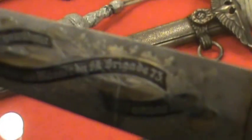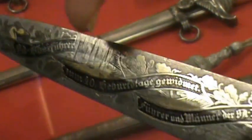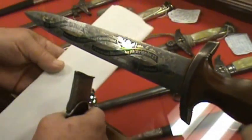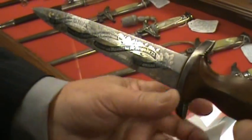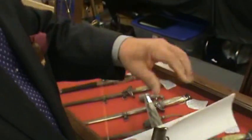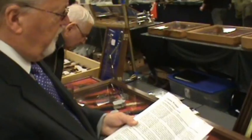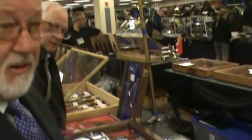The dagger was given as a 40th birthday present. And we do know the name of the man it was given to. It's crossed out on the dagger because he didn't want to be identified at the end of the war. And I'll just show you with the video, I can't pronounce his name, but it's like Lucian Wysocki.